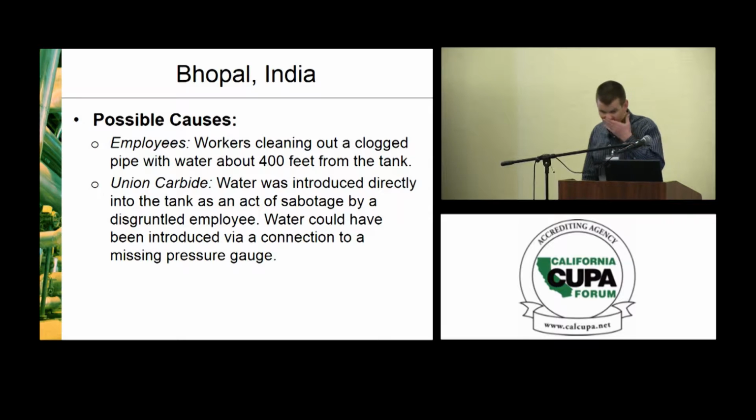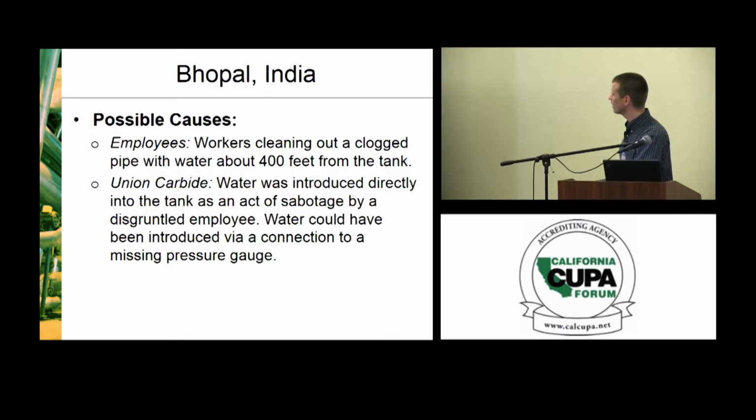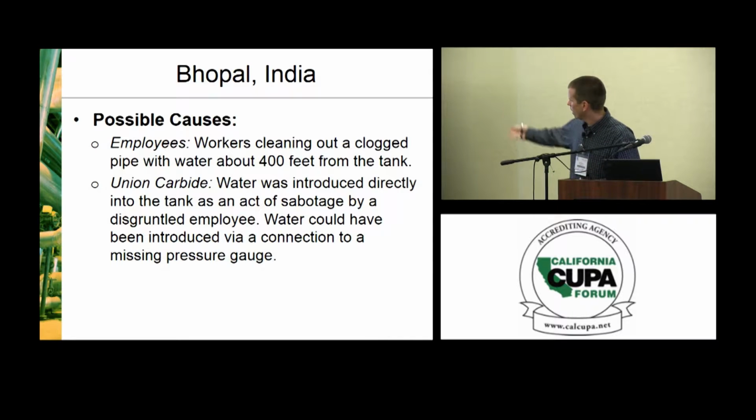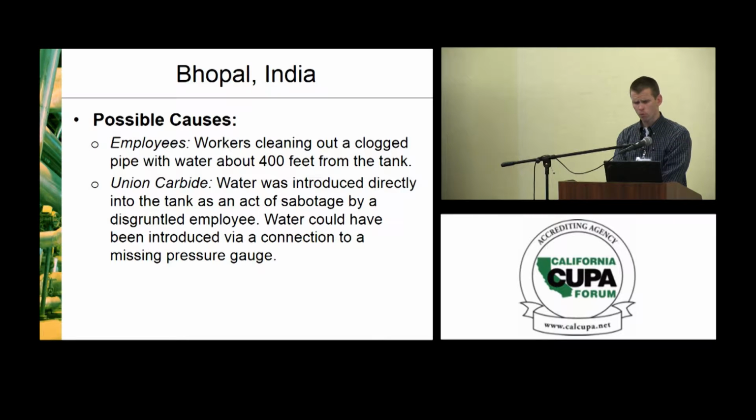And so why does this matter about a mechanical integrity talk for ammonia refrigeration? You might be wondering, are you in the right talk right now? And my point is, the cause from the Bhopal accident, while maybe it's not 100% certain, is traceable. There's reports. The employees of the Bhopal facility said that the accident occurred when workers who were cleaning out a clogged pipe about 400 feet from the tank caused a problem. Union Carbide, the employer, on the other hand, said that water was introduced directly into the tank.